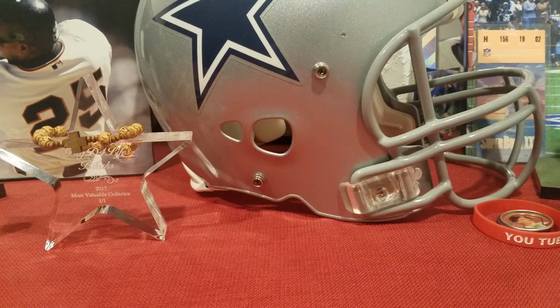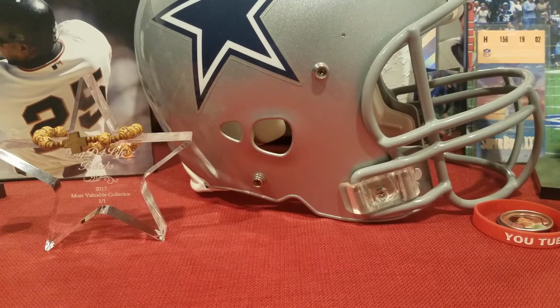So I got my first TTM returns today. And for those that don't do that sort of thing, it means through the mail. When you send cards in the mail to someone and they return them to you with an autograph. I started out with some Cowboys and they're both Hall of Famers. So without further ado, let's get into it. Well, there is a little further ado.